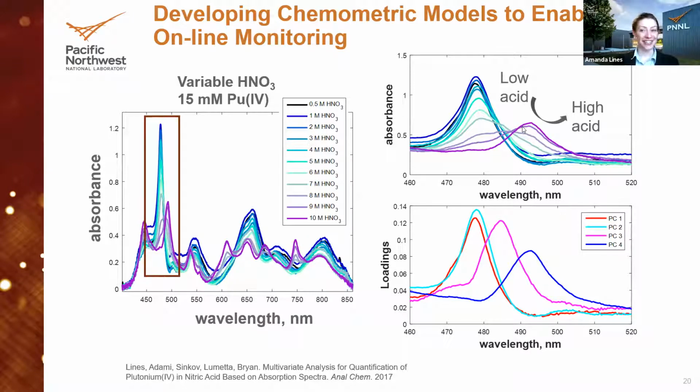Now, if we take this data and we use it to build a chemometric model, what that model is going to do is pull out principal components that essentially say which parts of the spectra are important for identifying and quantifying your target of interest. And it takes those principal components and assigns them loadings. Essentially, you can think of a loading as saying that response at this particular wavelength is important to quantification of your target. This is a big mouthful.